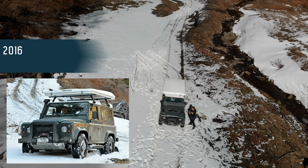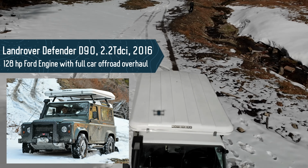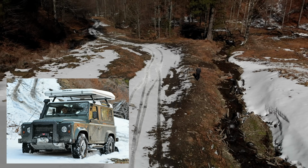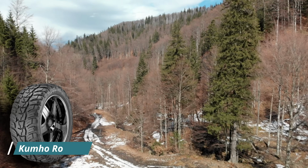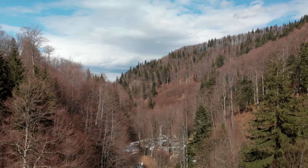The Land Rover Defender is a 2016 model and has a 2.2 engine made by Ford with 128 horsepower. Its tires are the Kumho Road Venture MT KL71s with their pressure set at 1 bar.